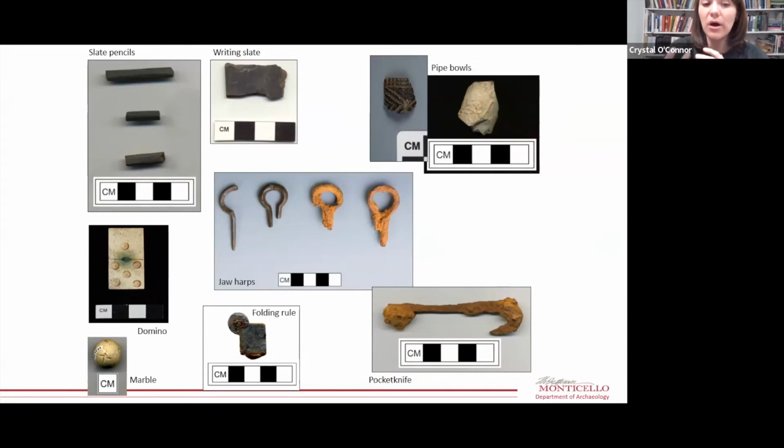Pocket knives. Jaw harps are a type of musical instrument that people would have put in their mouths and plucked and created a tone. So we have lots of jaw harps from sites at Monticello. Pipe bowls. This is the part of the pipe you would have stuffed the tobacco into. And then slate pencils and writing slate. Teaching enslaved people to read and write was not illegal until after 1831 with Nat Turner's Rebellion. But these objects are really interesting to me because they invoke these enslaved people being able to read and write.